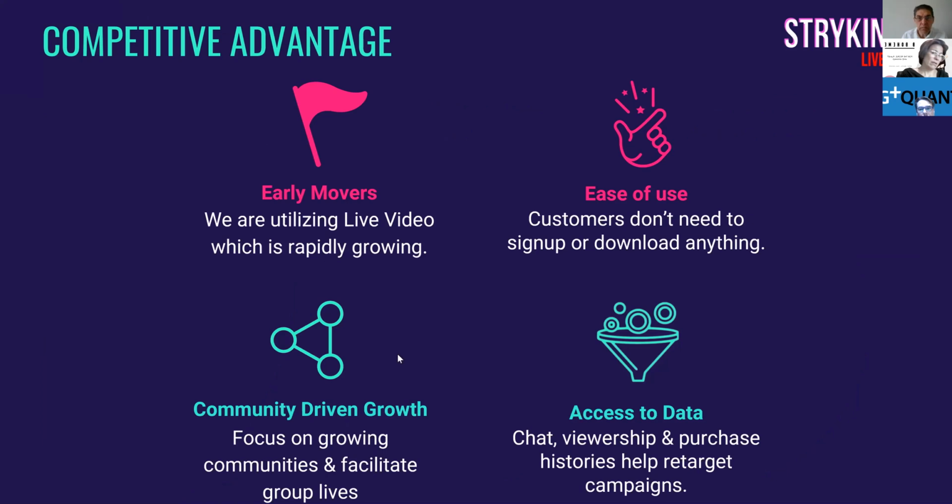We're quite community focused in how we grow. We've been running a lot of marketplaces, combining a lot of different small businesses, and hence we get different groups together, and that helps us grow further and sell more. The data that we get, not just on live video consumption, but also on shopping and what people like to buy, helps us retarget campaigns in the future.